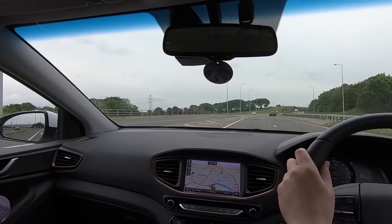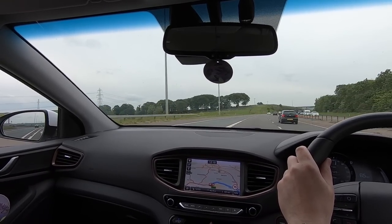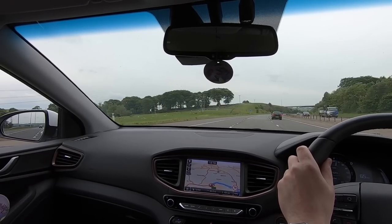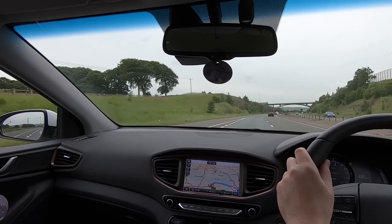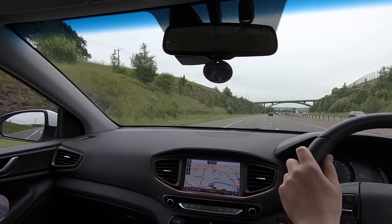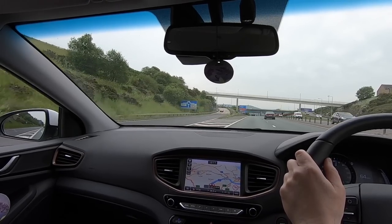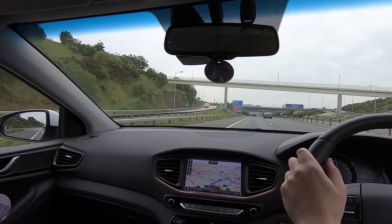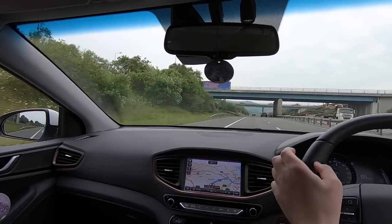So it's really surprising how much difference the road surface makes to the road noise in an electric car. Obviously, you don't have the sound of the engine, but you still do have road and wind noise, and that's dependent on which tyres you've got, but also the road surface. We know that the IONIQ is not one of the quieter EVs out there, but it's still much quieter than most petrol cars.